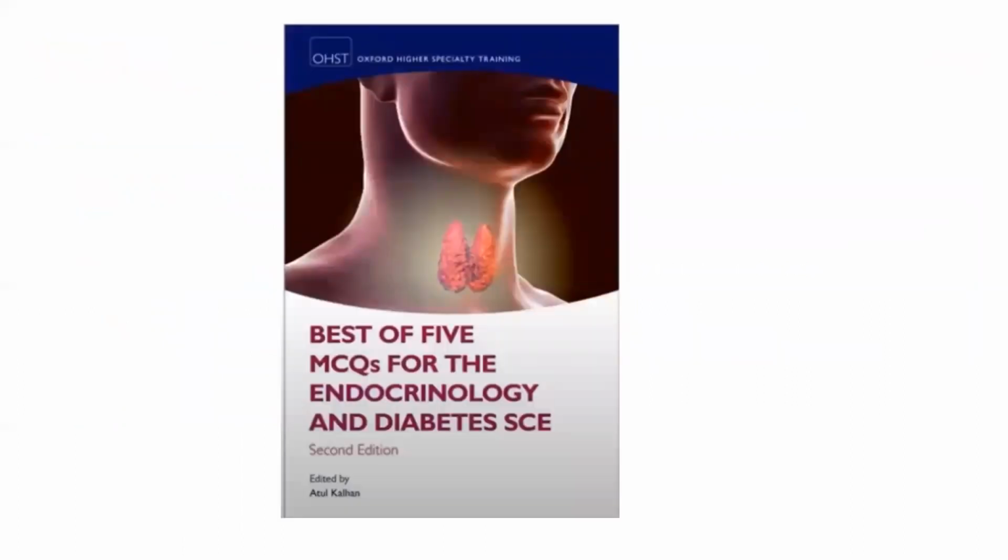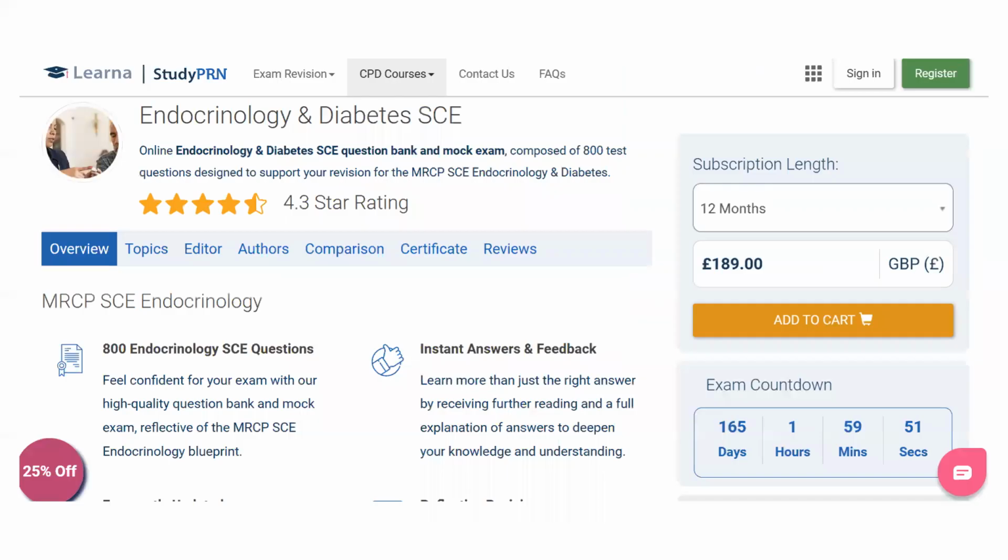Now, in terms of question solving, which book do you need to really solve the questions? I'll highly recommend Prof. Atul Kalhan's book of Best of 5 MCQs for Endocrinology and Diabetes SCE. Again, the questions and answers in this book are exam oriented and helpful for both the specialty exam as well as the European board exam.